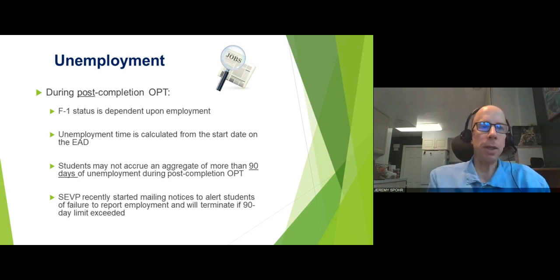So basically you have a total of 90 days of unemployment time from the time that the OPT card starts. So if your card starts on February 1st, that's when the unemployment clock begins. During that unemployment time is when you need to report to ISSS and to the SEVIS portal. Once you make that report, that's what stops the clock.